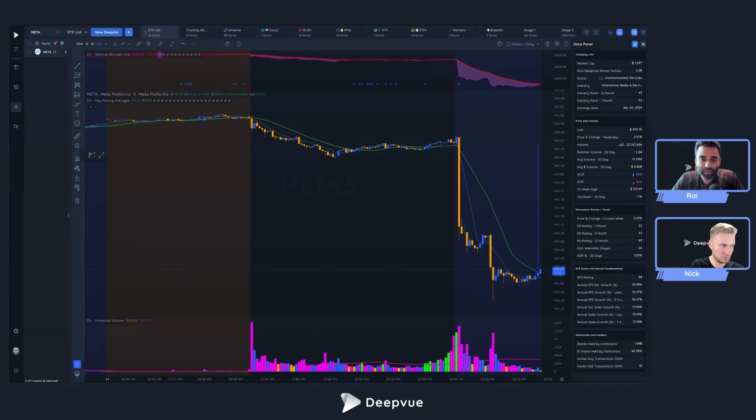Will you consider adding the stability rating in the future? Definitely. We could do that. We were basically waiting on adding more fundamental data, more historical fundamental data. That's crucial to stability rating, and we will add that.